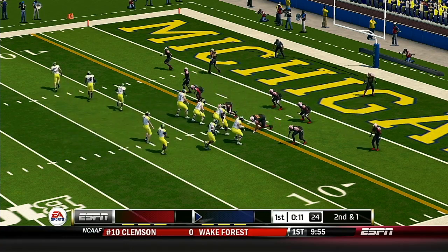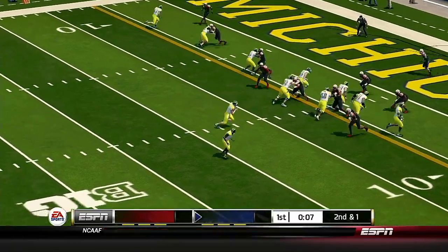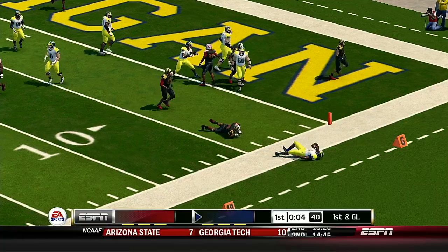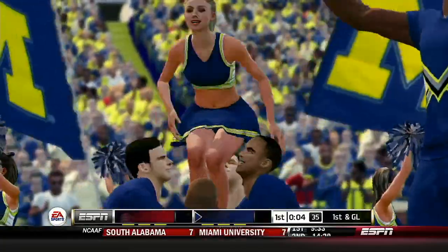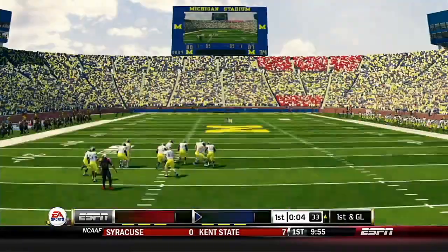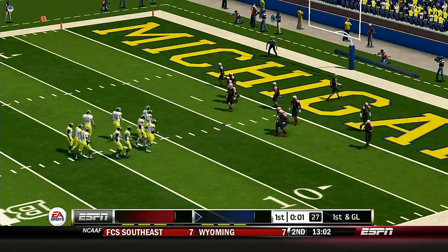Watch that, watch that. Check the mic, 54. Mike, 54. 3-9. Grabs a pitch, looking for the corner. Excellent open field tackle. First and goal, and a touchdown ties it, folks.